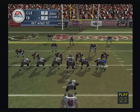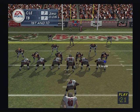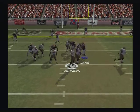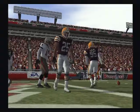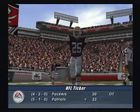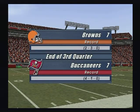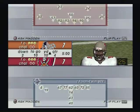Ball stop. The deep man. Dropping back. Steps up into the pocket. With the throw, it was tipped. Fuller didn't give him a chance on that one. Yeah, just stick your hand in there and whap it down. At the end of the third quarter, it is still not enough. Tampa Bay, 7. Cleveland, 7.